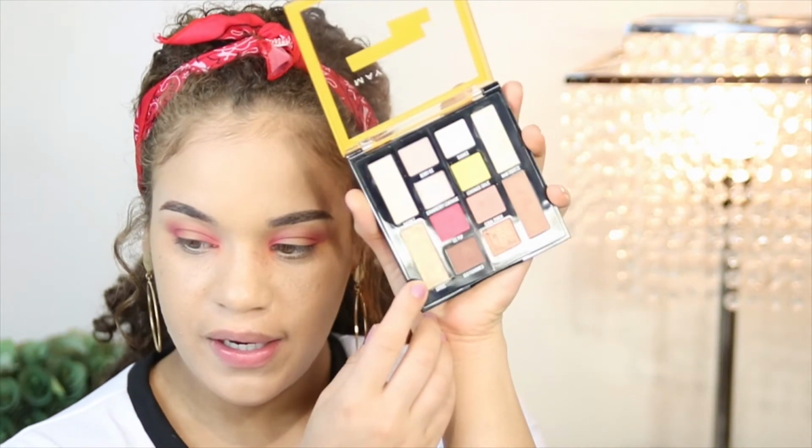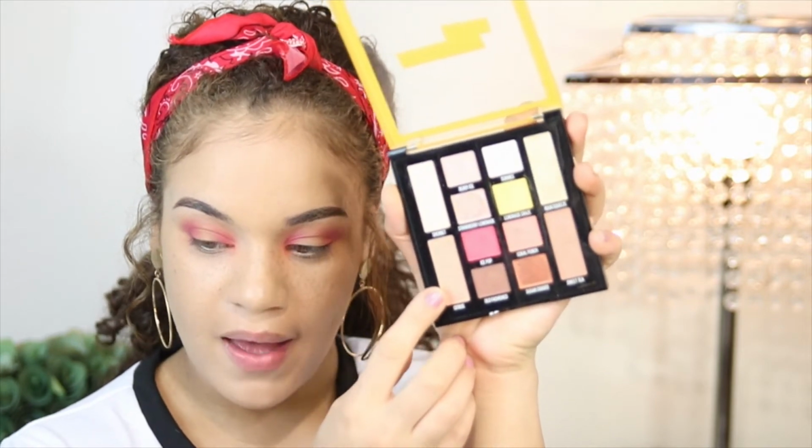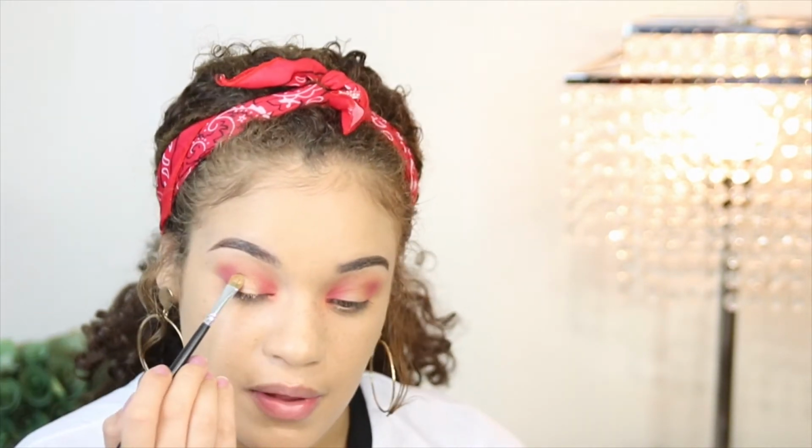For the center of the lid, I'm thinking about using the shade Citrus right here, and I'm just gonna pop that right here. I'm gonna use this as this for now, and if needed, I'm gonna apply some Fix Plus to intensify the color. It actually goes on pretty nicely without Fix Plus.